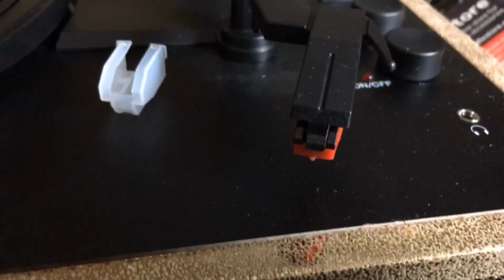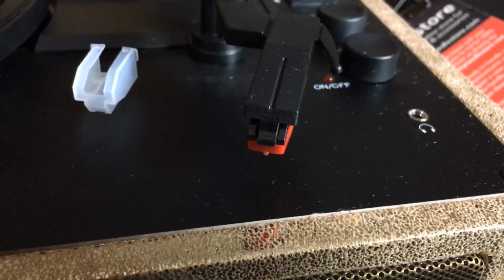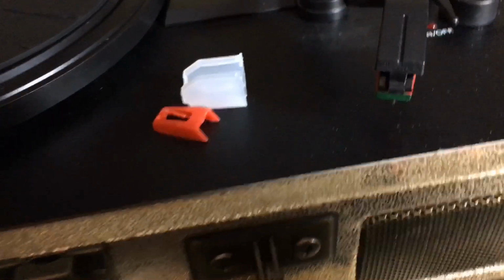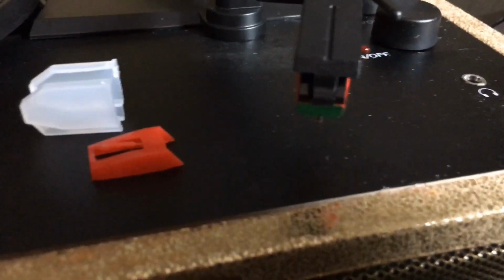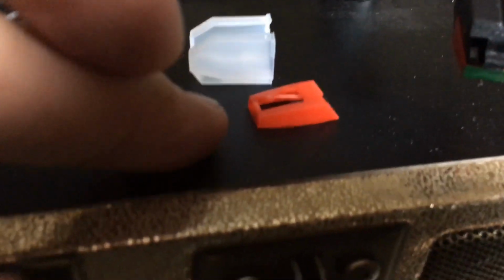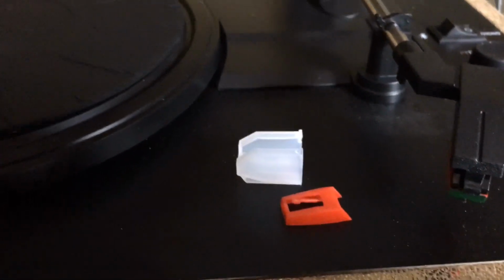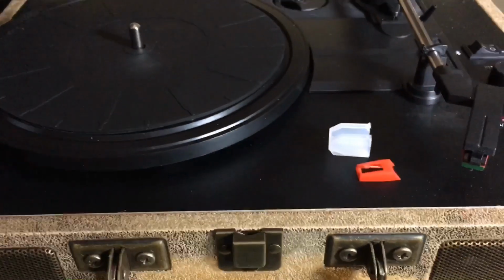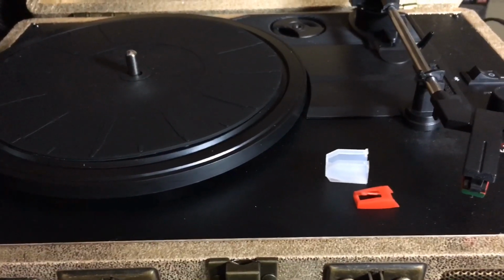Unfortunately my one-handed camera skills are poor at best, so we'll do that offline. Through the magic of video editing, we're all set. We've got our 78 stylus, the 0.3 mil diamond stylus, installed. Here's our stock Crosley sapphire stylus. We'll set that aside for now, and we're in business. I'm actually going to dedicate this gold lame turntable to just playing 78s. So let's grab a 78 and take our first spin.